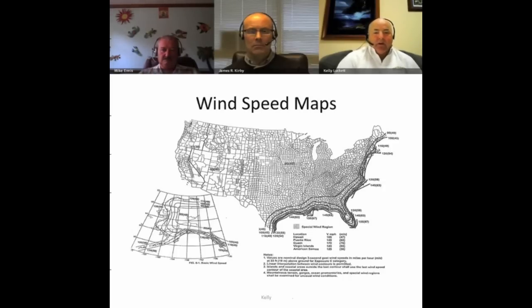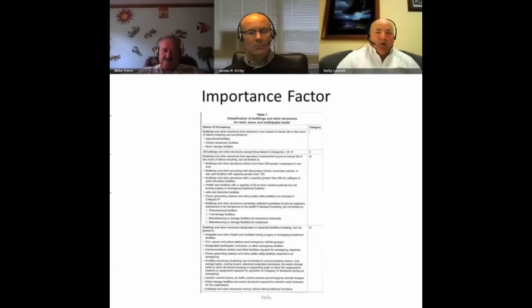So for surface roughness, we're going to have two categories. Surface roughness B is basically wooded areas, suburban areas, urban areas, places where the upwind direction for at least 2,600 feet, or 20 times the building height, provides, you know, some protection from the wind. Surface roughness C is in open terrain. So this is where you would have a building basically out in the open, and you have no upstream protection to the wind.